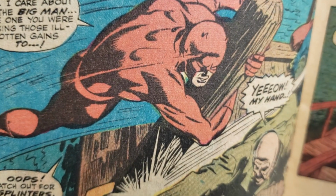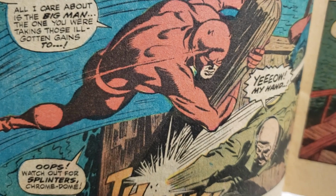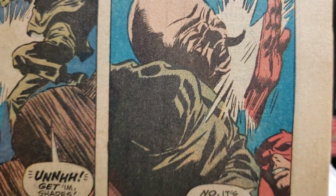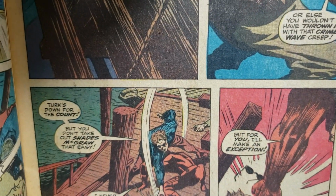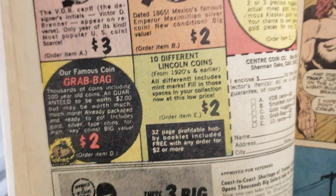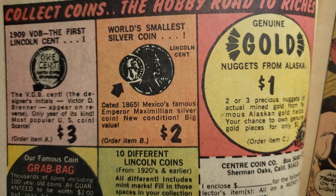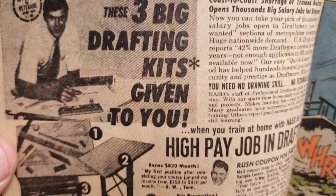But the artwork is splendid. You were allowed to just go back into another time when you're reading these comic books. You would become the superhero. Seems like Daredevil is doing battle with some bad guys on the docks. This is another cool thing about these old time capsules, I call them, these vintage comic books. You can see all of the old ads that were listed inside.